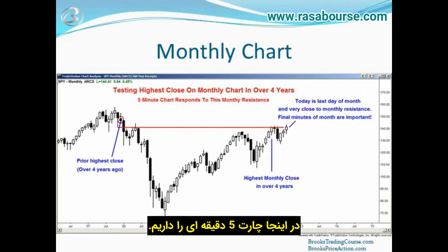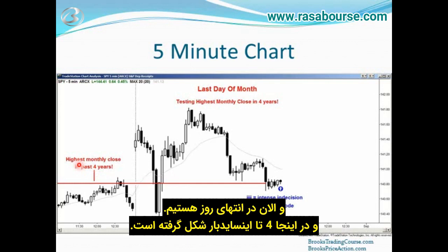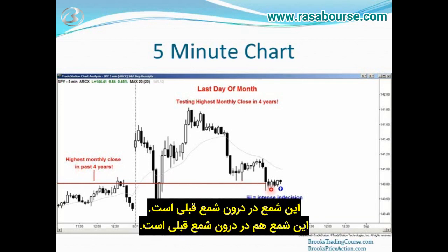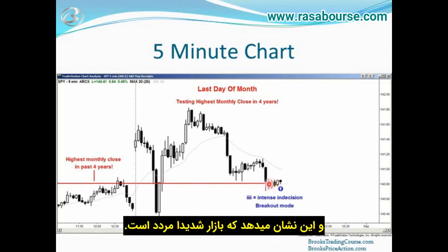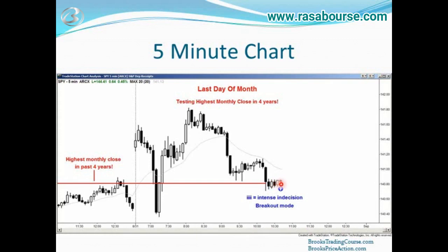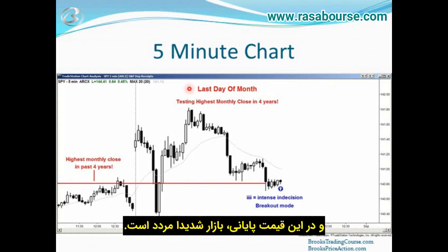Here's the 5-minute chart, and this red line is that highest close from 4 years ago, and we're right at the end of the day. And here we have 4 inside bars. This bar is inside that, inside, inside. So intense indecision. We have a bull body, breakout mode. We have a bull spike and a channel down, so this could be a bull flag. And we have intense indecision at that close.